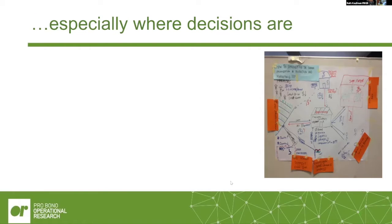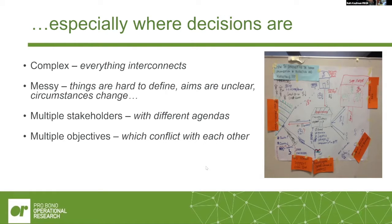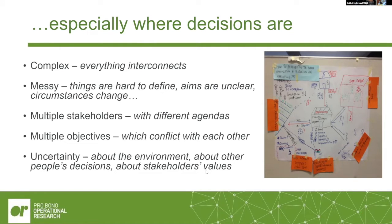And OR is particularly useful. A lot of these decisions you can make yourselves. And mostly people do make them themselves, but especially where the decisions are complex, where they're messy, where there are lots of different stakeholders who've got different agendas. So where you've got funders, you've got beneficiaries, you've got the staff, you've got volunteers, all of whom think you should be doing something slightly different, where you actually do want to do different things, but they're in conflict.